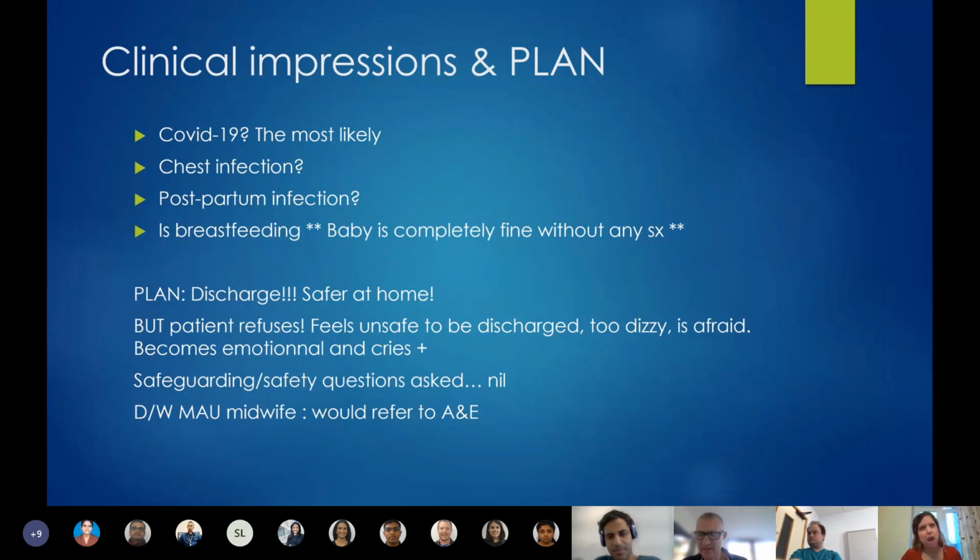But then I thought, perhaps there is something she doesn't tell me. So I asked all the safeguarding, safety questions. Was she worried about any violence at home and everything? But no, it was just really because of COVID. She was really worried that she could die with her baby and everything. So I even discussed with the midwife at the MAU, and she said that she would refer her to A&E.